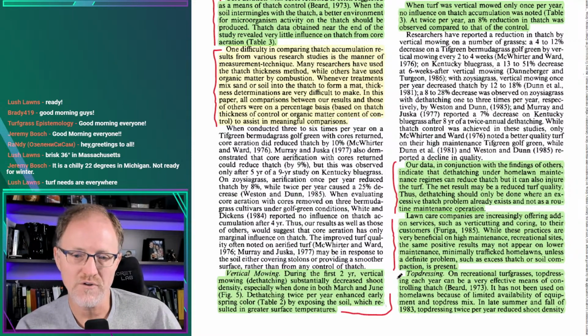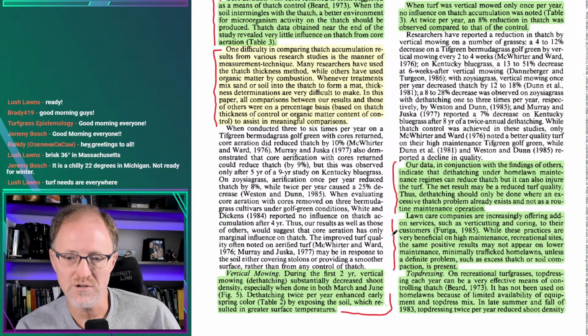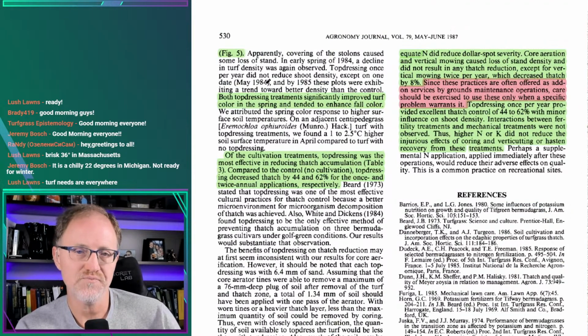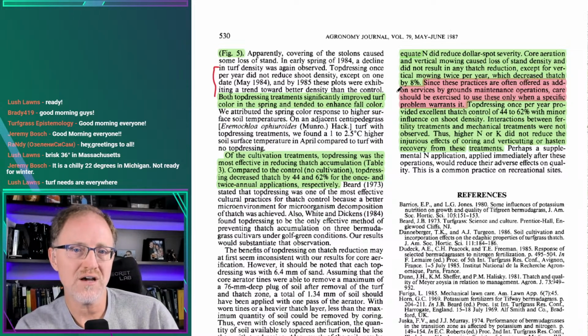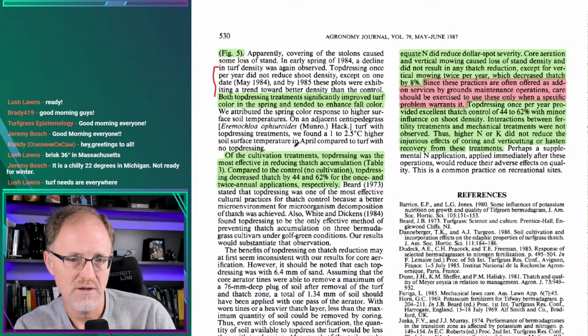In late summer and fall of 1983, top dressing twice per year reduced shoot density. Apparently, covering the stolons caused some loss of stand. In early spring 1984, a decline in turf density was again observed. Top dressing once per year did not reduce shoot density except on one date, and by 1985, these plots were exhibiting a trend towards better density than the control. Both top dressing treatments significantly improved turf color in the spring and tended to enhance fall color.